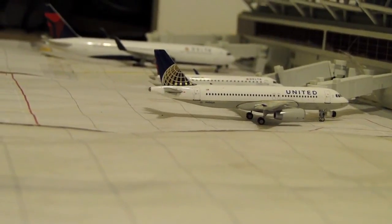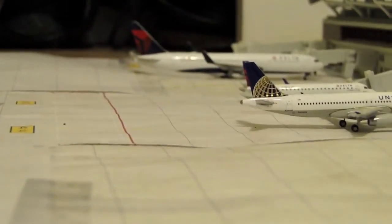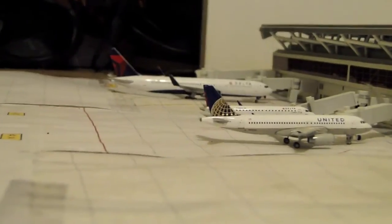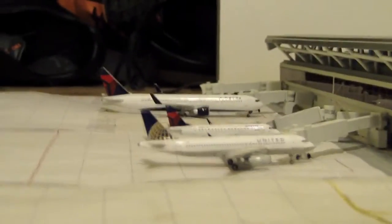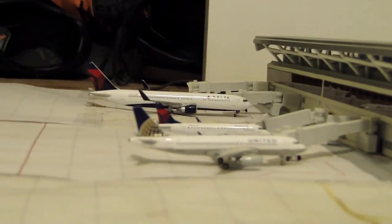The United A320 getting ready for a flight out to Houston. Behind that, the big Delta tail is a 76 loading up for a Heathrow flight. And right there we have a Delta Connection E170. So that's going to wrap it up for the airport update, guys.